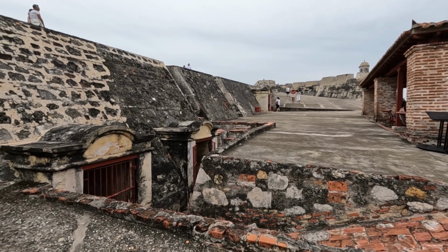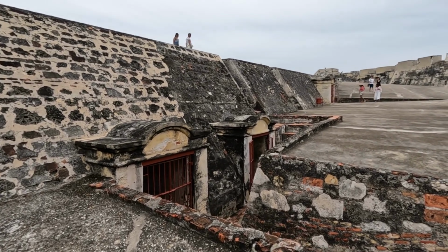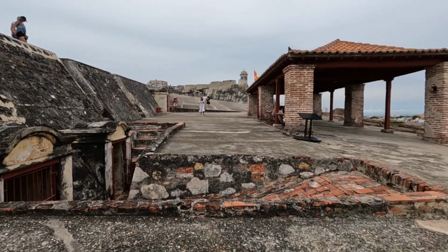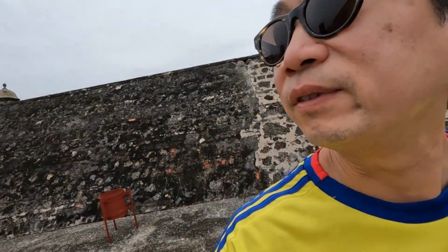It's quite crazy, but it ended up in just an absolute massacre of the British troops that tried to come here and take it. So just remind yourself, if you are amassing an armada to come invade Cartagena, just don't, because it's not going to end well. So, fun fact.